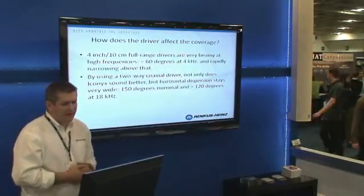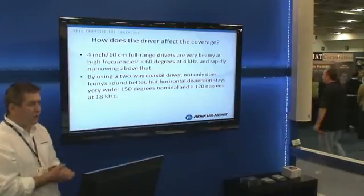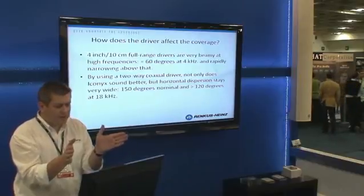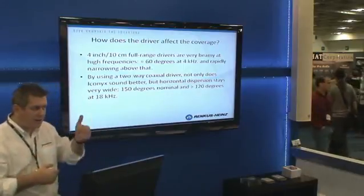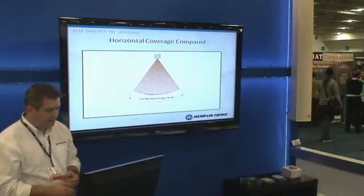One other nice thing about having a coaxial driver is we maintain horizontal consistency as well. If we just had a single full-range 4-inch driver, at about 4 kilohertz, that driver's only 60 degrees wide. The lobe really collapses, and it gets narrower and narrower as we go up in frequency above that. But by using our two-way, this coax with the high frequencies, we keep the high frequency nice and wide, all the way up to 18 kilohertz.